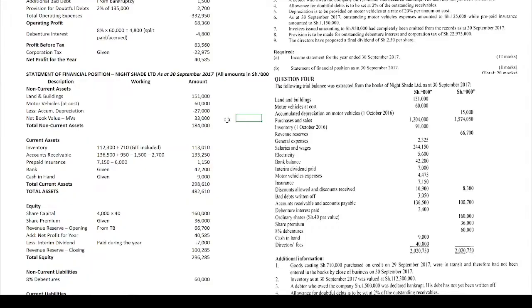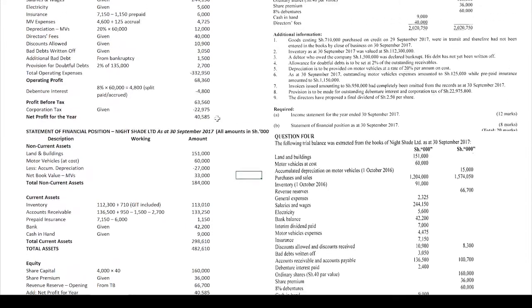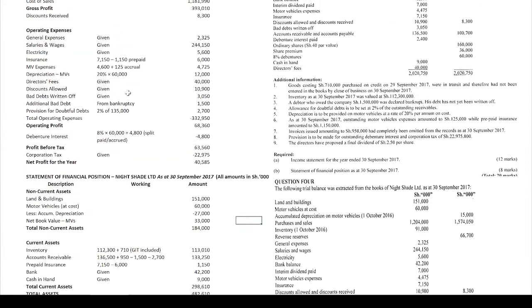So we have at cost, we were told this 60,000. Accumulated depreciation as well as the depreciation for this year. So we have to raise the accumulated depreciation, of which we have been told was 15,000, as well as that for this year, which in our calculation you have seen is 12,000, which will give us 27,000.